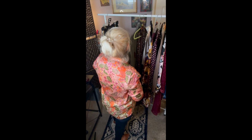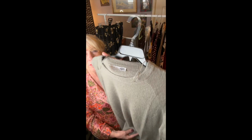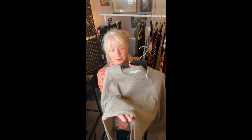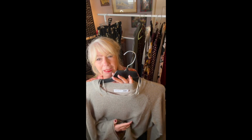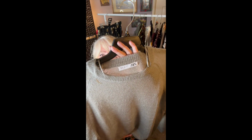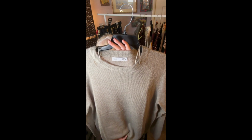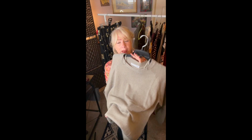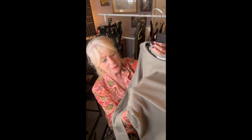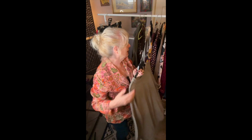What I really love is this beautiful cashmere charcoal green. It's just beautiful. Like I say, I really love color, but I love that unique color. It is not gray, it is not green, it is charcoal greenish gray. It's just amazing. And it's, of course, see-through. I love anything that is see-through and very fine material.